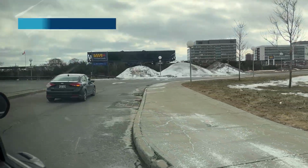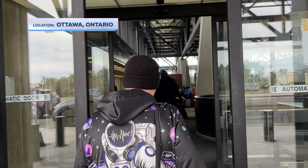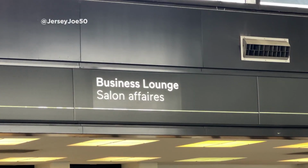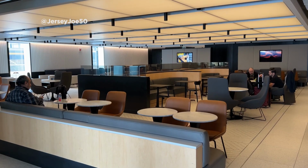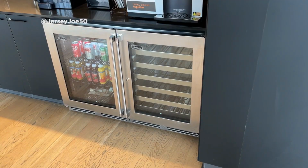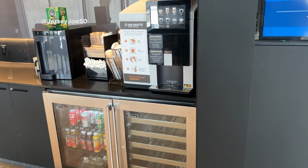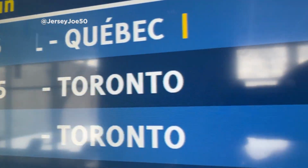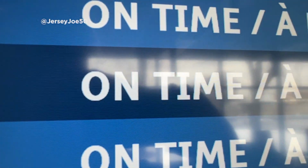We begin our journey at the Ottawa Via Rail train station. We purchased 2 business class tickets for $177 each Canadian. Now, business class tickets get you a meal, drinks, and access to a private lounge at the station. And here it is. The lounge features plenty of space to work and relax, plus free soft drinks, juice, and coffee. And looking at the board, our train number 645 to Toronto is on time.